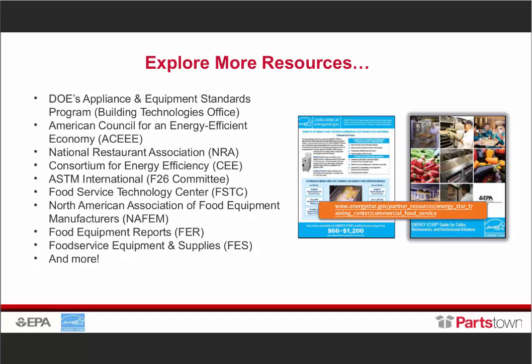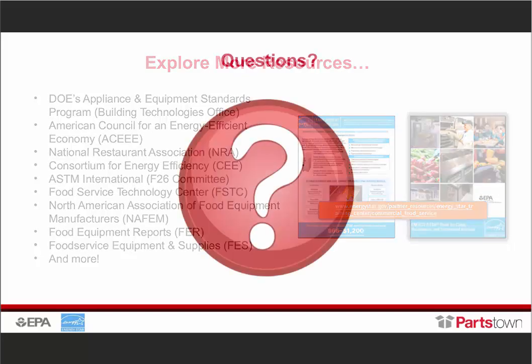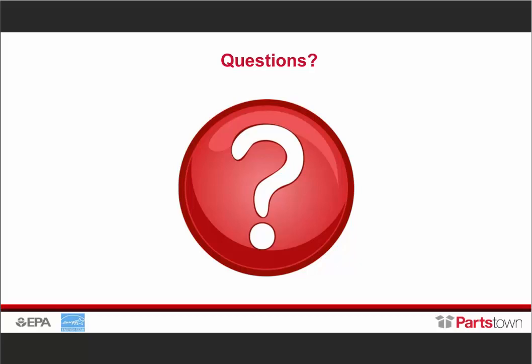on the left in this slide, and shout out to many programs and organizations whose work we track and with whom we work. Thank you to our partners for your continued support of the Energy Star program, and thank you Partstown for this opportunity to present to the commercial food service industry.